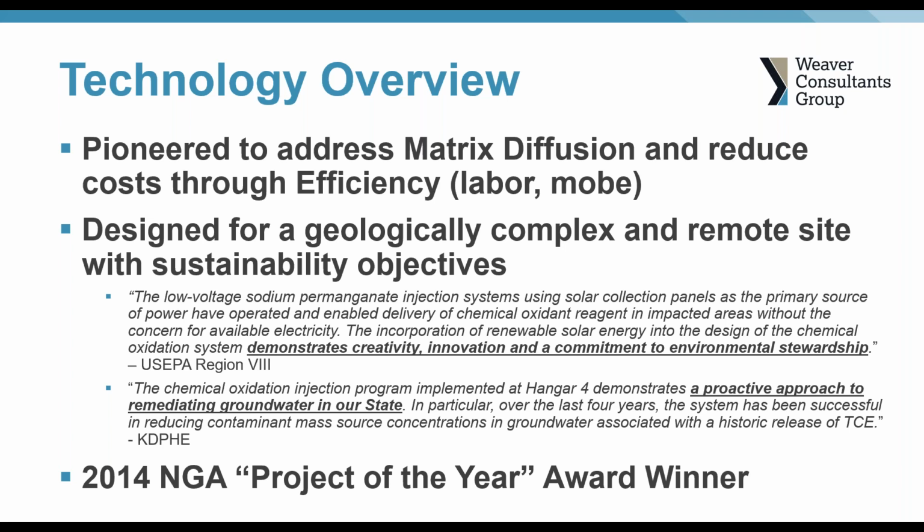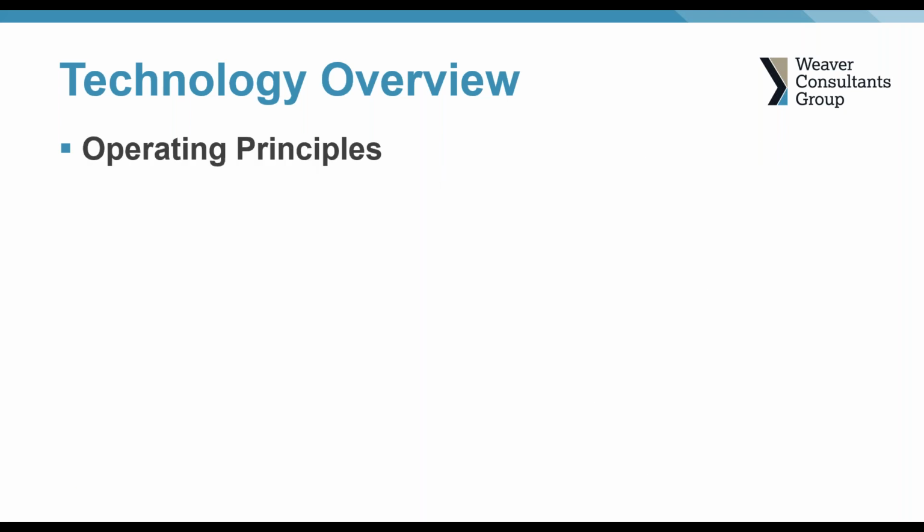We currently have 8 container systems that are active across the U.S. We've constructed over 100 LVCOIs in various sizes over the years. One of the sites that we talk about later also received the National Groundwater Association Project of the Year for remediation technology.